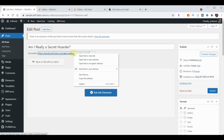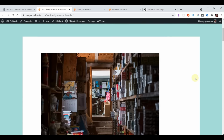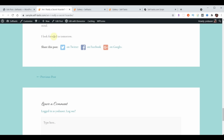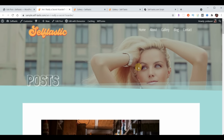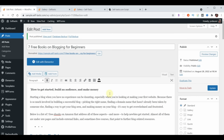Now we can right-click on that, open a new tab, check it out, and there's our second post. Notice it automatically added the Share Post plugin so other people can share your blog posts. We'll close that. I'm going to go ahead and add the additional post at magic speed. Okay, and so now all 6 posts have been added.